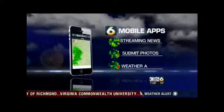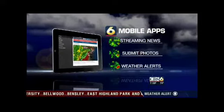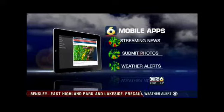Now, if you have the CBS 6 breaking news and weather apps on your phone or your iPad, you received every alert about the tornado warnings, the storm warnings. Keep you updated on how this storm is evolving throughout the evening.